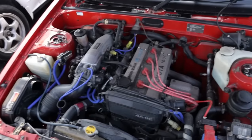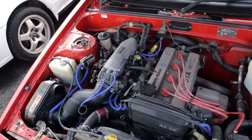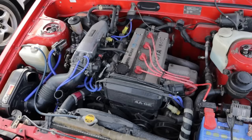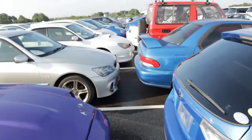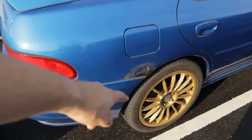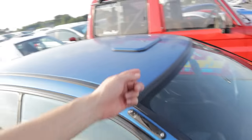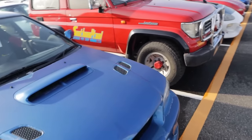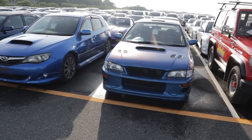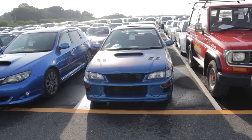Hang on. So nice to see. Nice little 4H. They're just so simple and tiny. So they got a GC8 and RA edition, I guess. Unfortunately, seeing better days. Still not too bad. It's got the roof pop, hence it being an RA. Front end could do with a bit of love, but that's a good fixer-upper for someone.